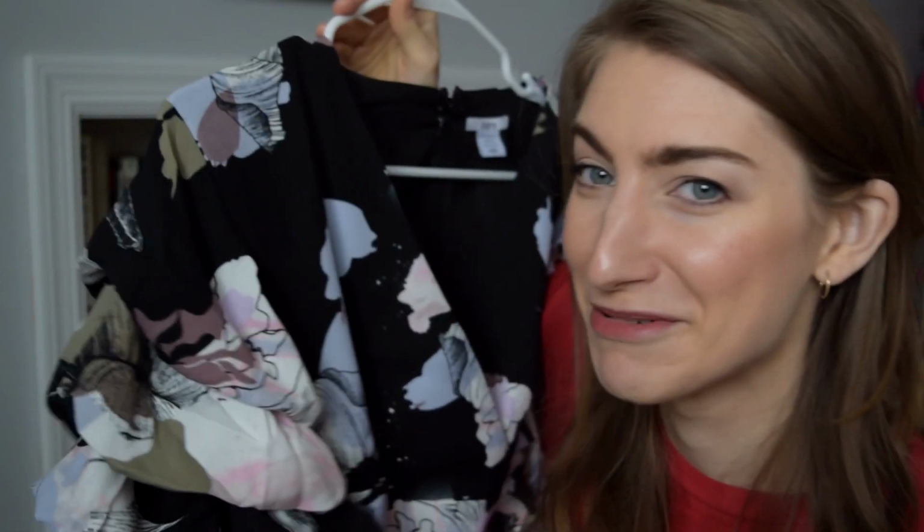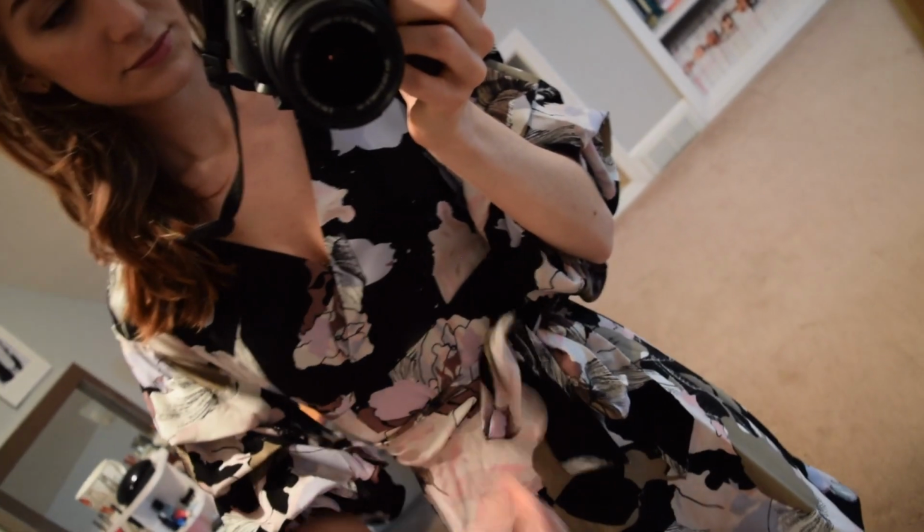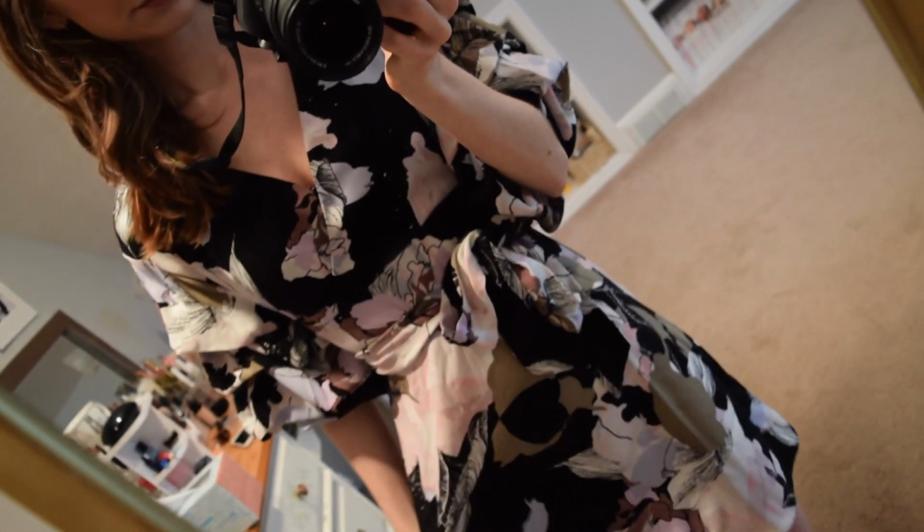So this I thought would be perfect because it has these really poofy sleeves, which a lot of people might not like, but I like them. It's very lightweight and comfortable too. But the poofy sleeves kind of make me look less slim. If you're trying to look slim, I don't know if this is a perfect dress because it's a very huge print and things like that.